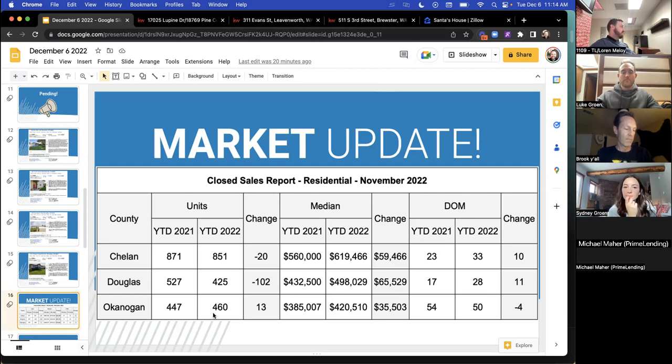Okanogan's actually up by 13 units. And this is a trend we've been seeing throughout the year. Yeah. People moving out to Okanogan for the lower prices. And you can see the market's changed quite a bit, but not by as much. I mean, Douglas County, you can see actually went up by 65 grand compared to Chelan's 59. Okanogan only went up by 35 grand in terms of median sales price.